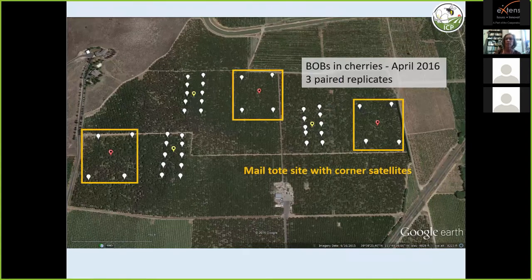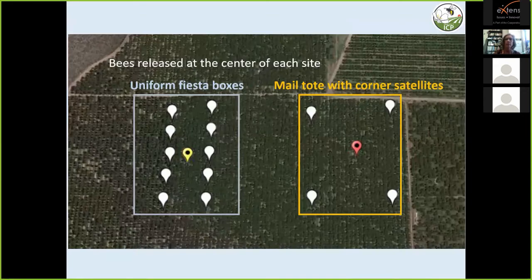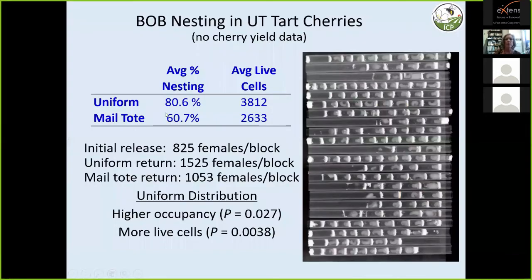Here's where she had the mailbox totes in the center, the red dot, and then the corner satellites, as opposed to the uniform setup where she had 10 fiesta boxes just evenly arranged in these 3-acre sections. So did that make a difference in how the bees nested? Oh, and here again, just a little close-up of the arrangement. So indeed, where the boxes were uniformly distributed and there were more sites to visit, basically, she got a higher average percent nesting and more average live cells per nest box. And so these differences were significant.